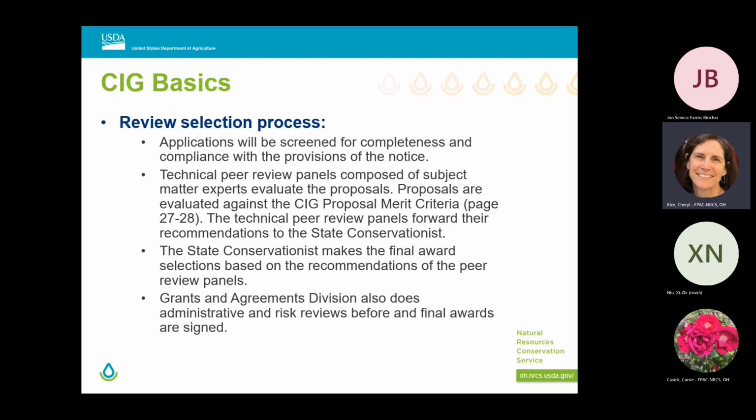Then we construct a technical peer review panel, and that peer review panel is a bit dynamic. Depending on the proposals we receive, we pull in technical experts for areas that may not be in-house. We are allowed in the CIG program to pull in technical experts from outside of the USDA. I oftentimes have folks that are technical experts in-house, as well as ones at our regional technical hubs, as well as some other folks that might be the technical experts here in Ohio that are outside of the agency. And they will all be doing some reviews and give some feedback based on the merit criteria that you'll see on pages 27 and 28 of the NFO.